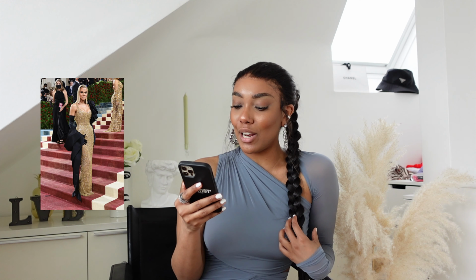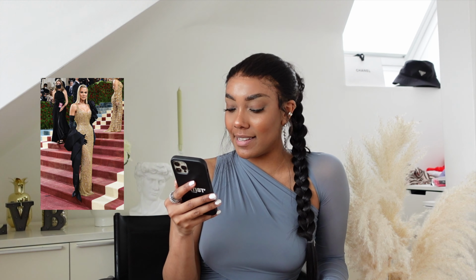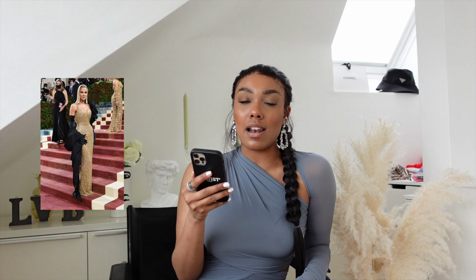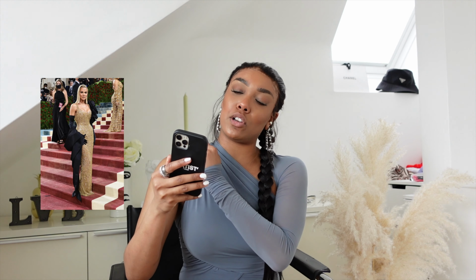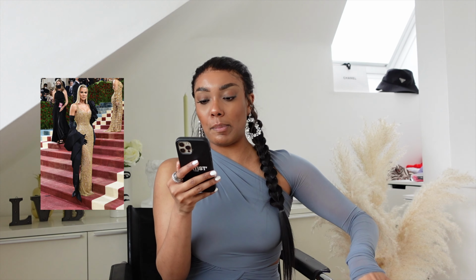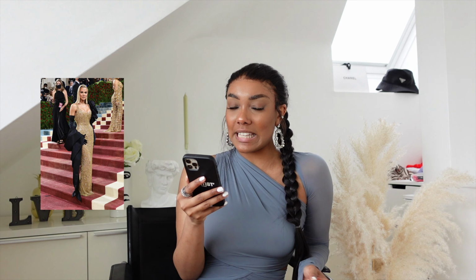And then we have Chloe, and it was actually also her first time at the Met Gala. And personally, I'm pleasantly surprised. Again, she's wearing Moschino, and I think this is a really lovely gown on her. I love, love, love her makeup. I love this shawl that she's wrapped across herself, and then the black satiny gloves. I think they work really well with the gold dress. They kind of bounce off each other well. So for me, this is a yes.